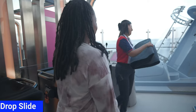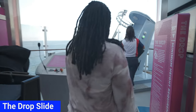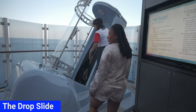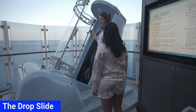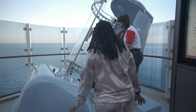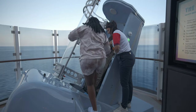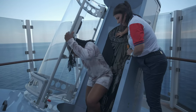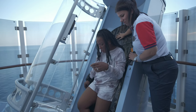Scary seeing her get stuck. That's the fun part. All right, that's so okay. Addy's gonna be a daredevil. Can you imagine just go down and like that's it? No, you need to get stuck. Up it. Oops. Inside. Yeah. The things I do.